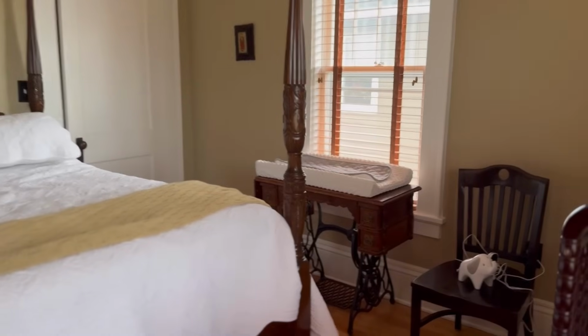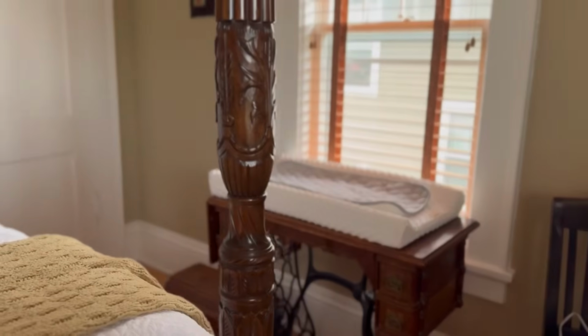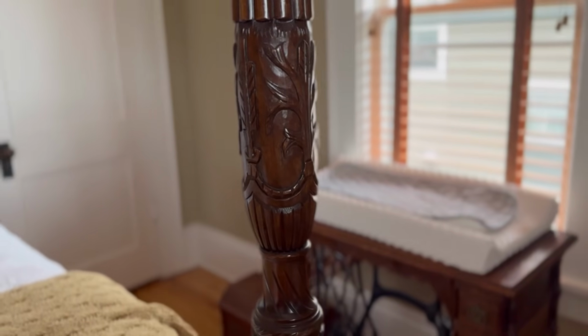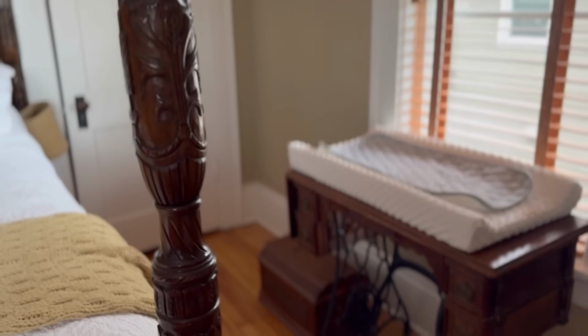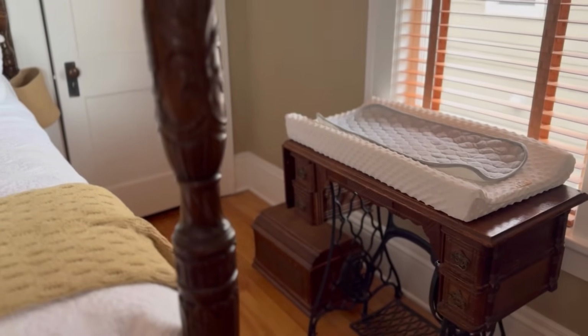She has this sewing table that I actually used when I learned how to sew, but now we're using it as a changing table. So that's how you can multi-purpose and use old furniture for different things. A pack of wipes fits perfectly in one of those drawers, by the way.